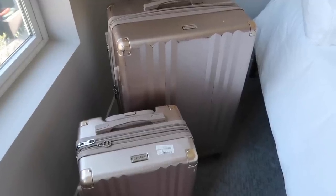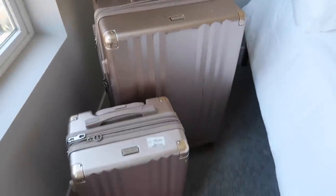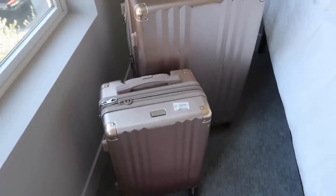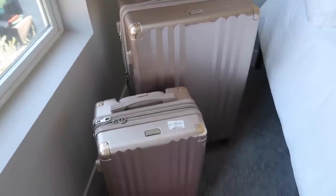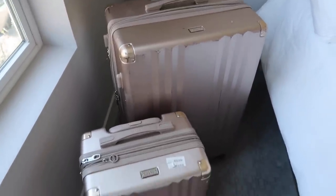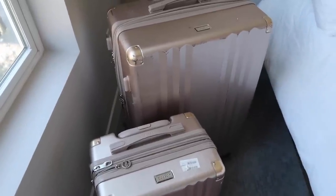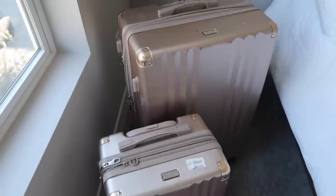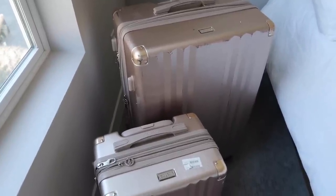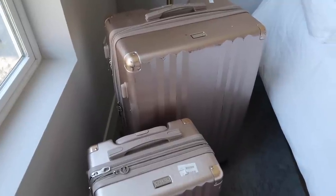So these are my suitcases, and I am gonna be using the big checked bag, but I wanted to show you that it comes in a two-piece set. I think it comes maybe even in a four-piece. I know there's a three-piece set, so there's a lot of different sizes to the Calpak luggage, and I love mine. It's been very durable, and I've used it going to many countries and states, so it's definitely been a good set of luggage to have.